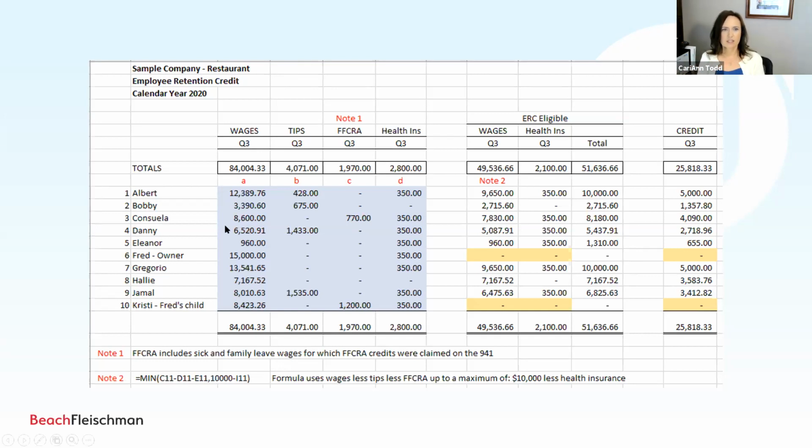And then you can see I've excluded Fred, the owner, and Christy, who's Fred's daughter. We're not taking the ERC on them because Fred, as the owner, like we said, we're not taking that. And then as Fred's child, Christy's definitely on the list as being ineligible. So you have a company that paid $84,000 in wages plus $2,800 in health insurance. But once you apply all the rules, the eligible compensation is only $51,000. So that's important that you apply all these restrictions.